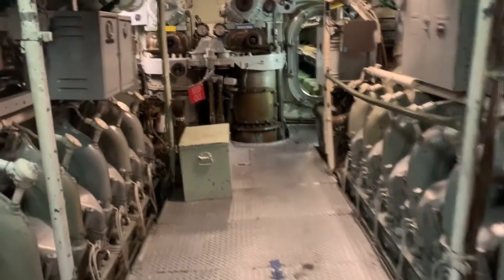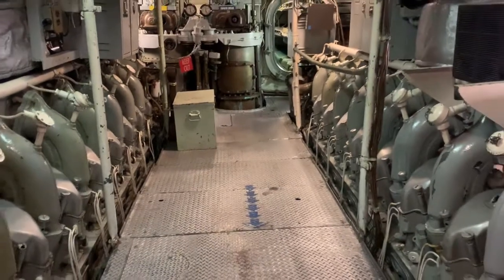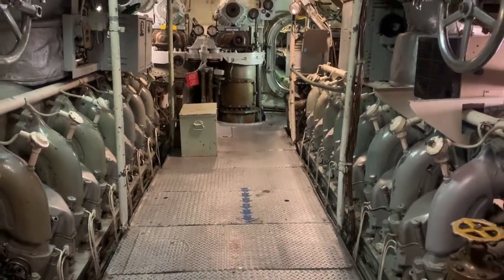We are now in BECUNA's aft engine room. BECUNA actually has two engine rooms, the aft one and the forward engine room immediately in front of it. Both engine rooms are more or less exactly the same. Both contain two General Motors V16 diesel engines and two electric generators.